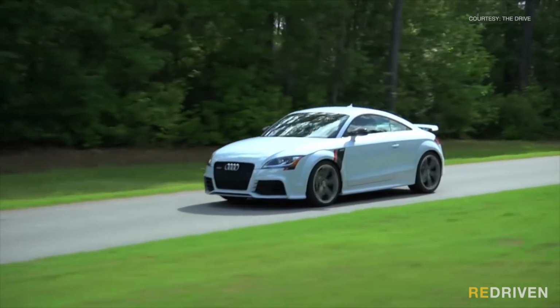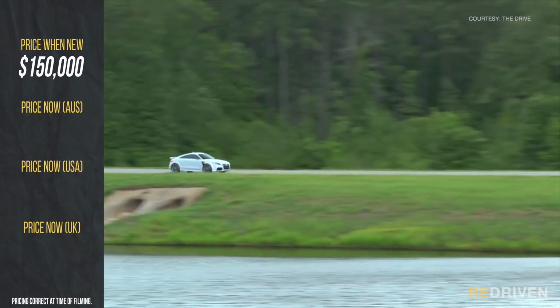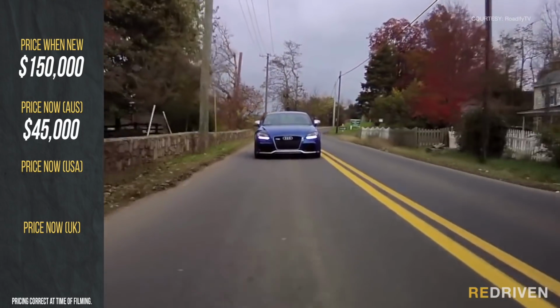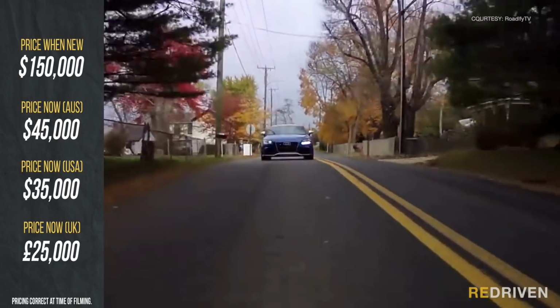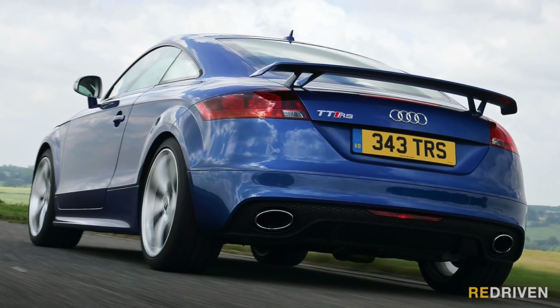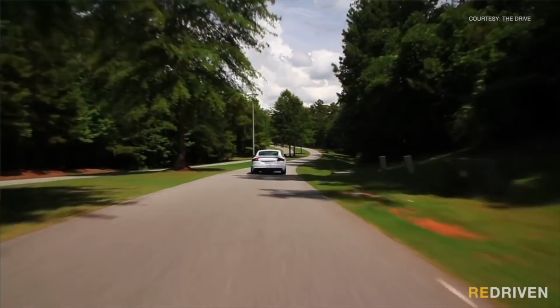Here in Australia, a new TT RS will set you back over $150,000, but you can pick up a 2010 to 2013 example for as low as $45,000. Even in the US, you guys will be looking at around about $35,000, and in the UK, £25,000 should get you behind the wheel. Okay, look, they're far from perfect when it comes to things mechanically going wrong, but it's really hard not to fall in love with a sports car that has rallying pumping through its veins.